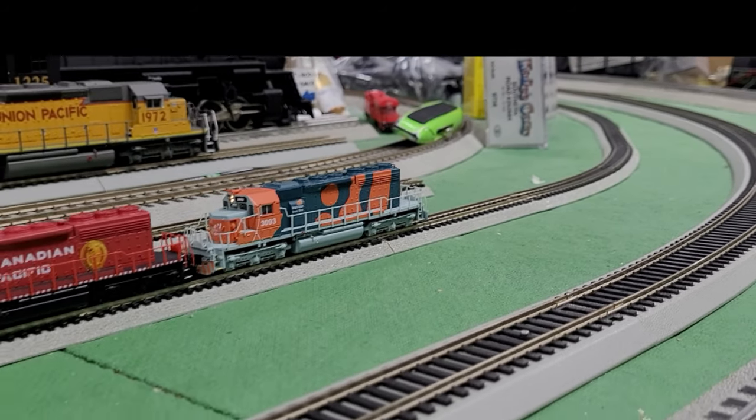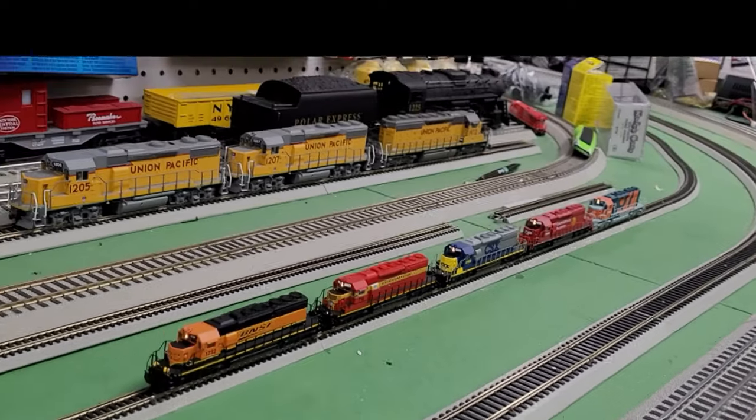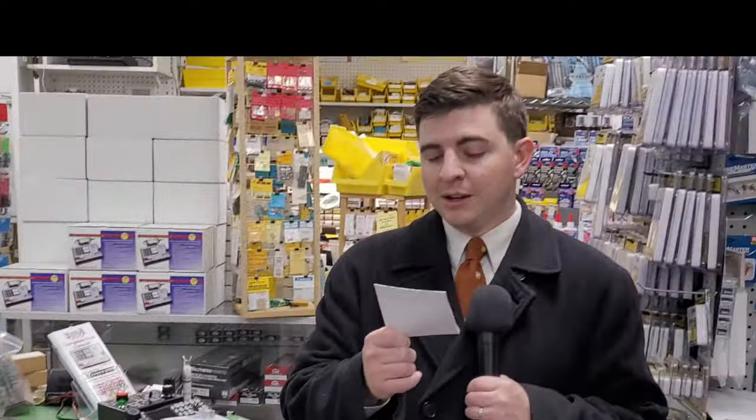Now, these diesel locomotives come equipped with DCC and sound, everything that you will want from your N-scale locomotives. Now, these puppies are retailing for $259.99, but we're selling them here for $207.99. That's a great deal to get on these diesel locomotives.